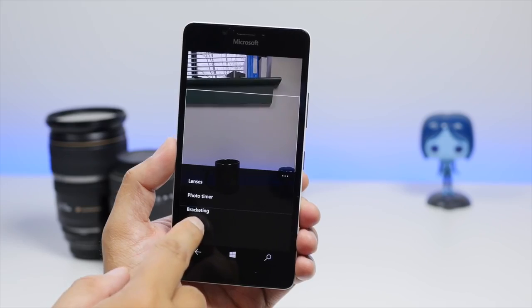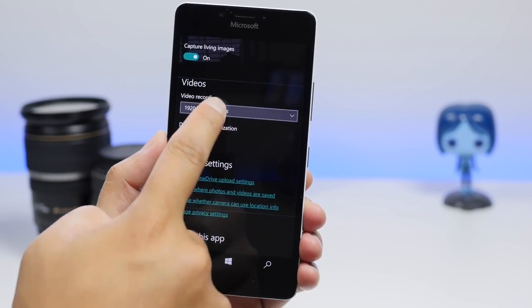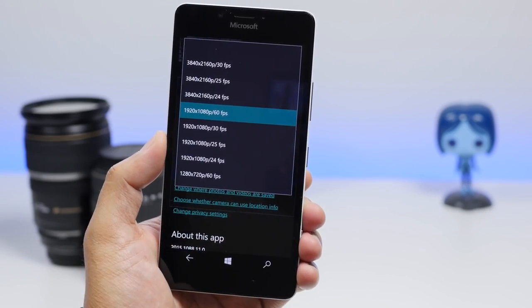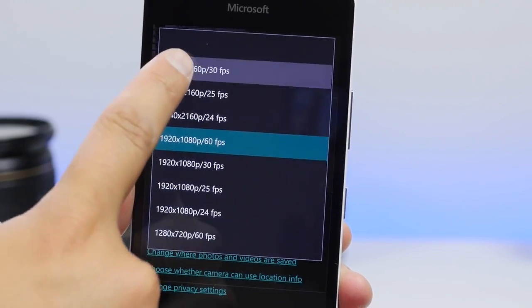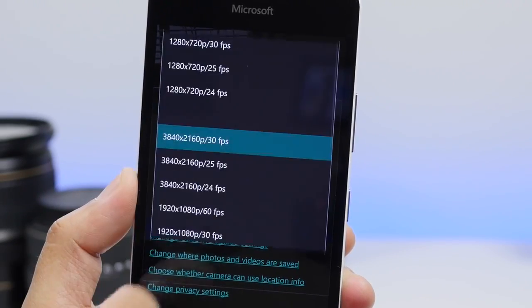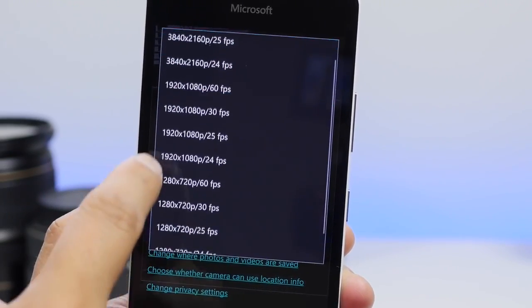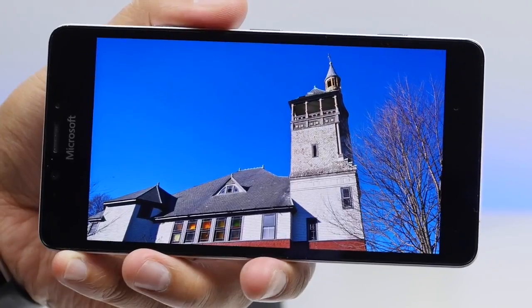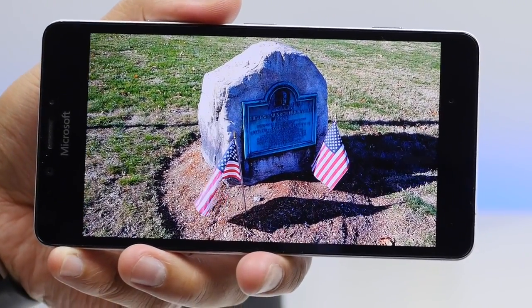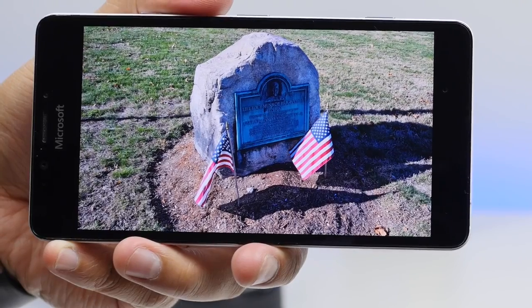When it comes to video, the Lumia 950 can handle 60 frames per second for 1080p video, and I've heard through my sources that Microsoft is working on 120 frames per second for early next year. Additionally, you can shoot 25 or 30 frames per second at 4K, which is more common these days, but still impressive. And while Apple acts like they invented living images, we know that it was the Lumia team who originally brought moving photos to the table.